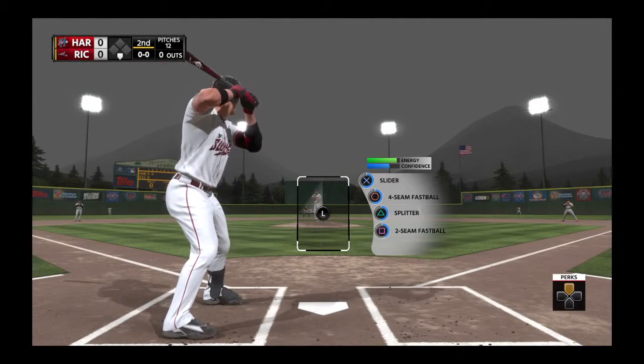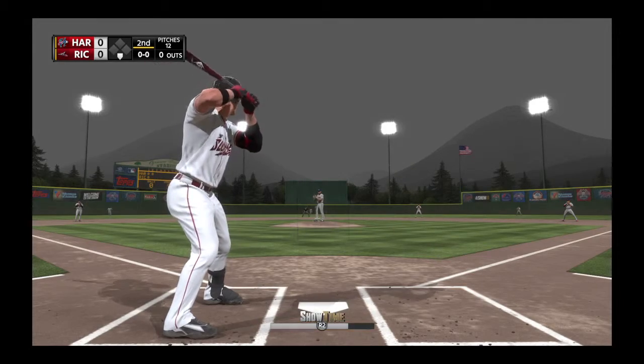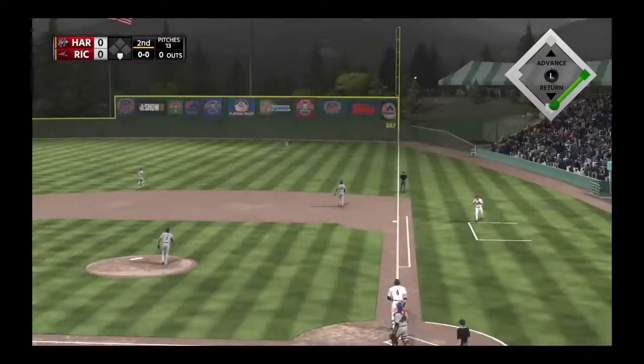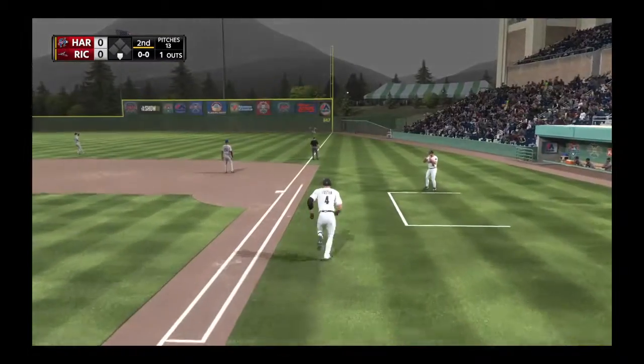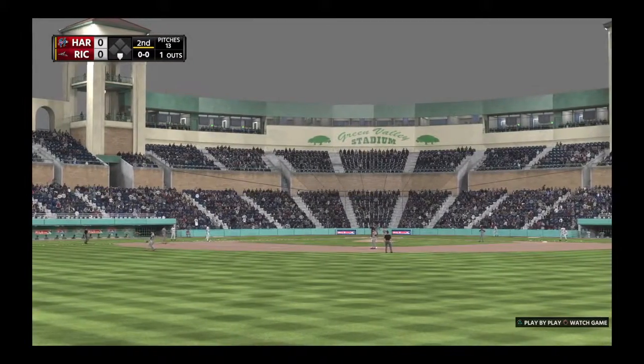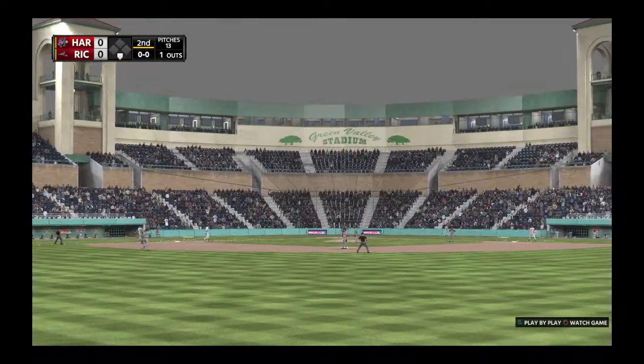Into the box now, Leland Foster. He'll get to take his first cuts here. First pitch of the at-bat. Leland Foster. Hit in the air down the right field line. Shipman is over to his left as he snags this one for the first out of the inning. Time for a look at the defensive alignment for the visitors.